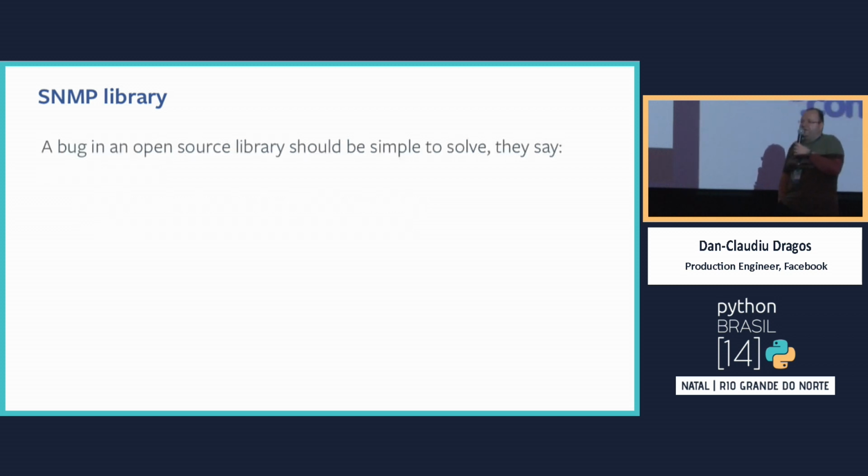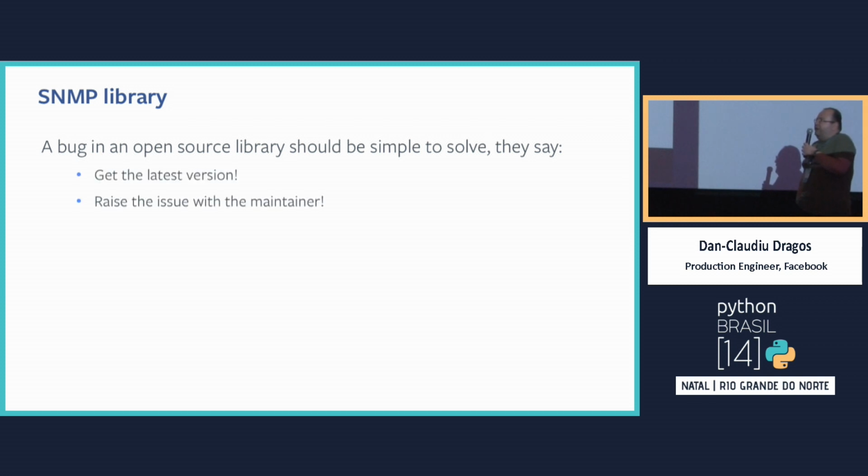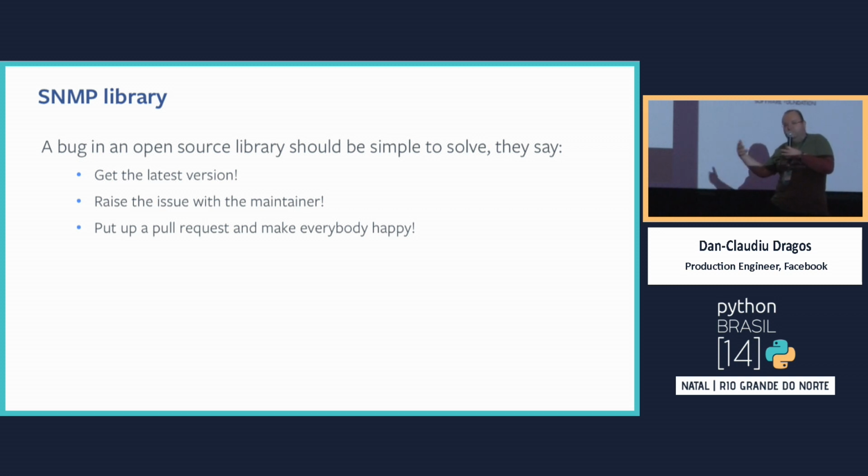Of course, being open source, we thought it should be really simple to fix a bug in an open source library. After all, there are some very well-known methods of fixing things in open source libraries. First, you could get the latest version and hope that your particular problem was fixed in the meantime. Or you could contact the maintainer and have them fix the problem for you. You could also go hardcore, fix the library yourself, put up a pull request, and make everybody happy.